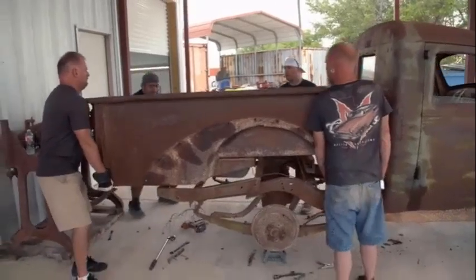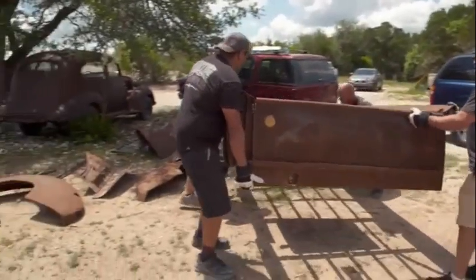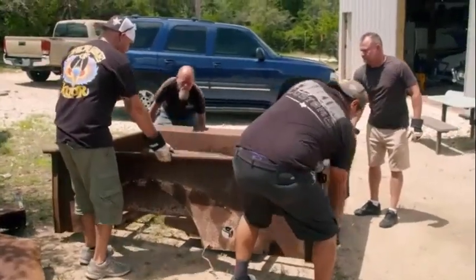Every aspect of this truck needs some kind of attention. It was really in bad shape and really probably needed to go to the crusher. But Dean wanted to have this in his collection. We had to make our own fenders and running boards, basically reconstruct everything.